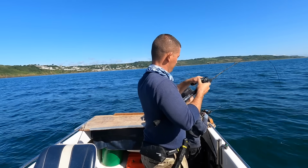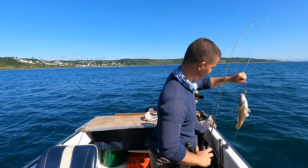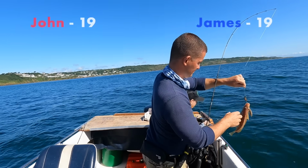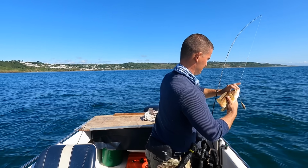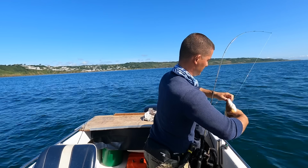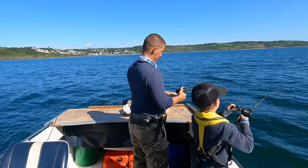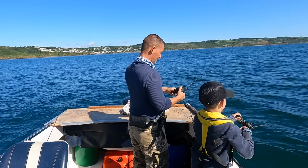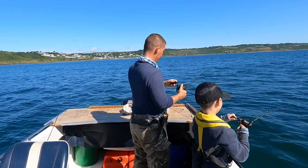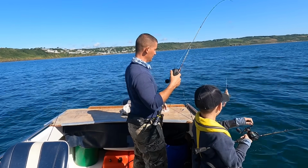Oh, I've got that one. Haven't we just seen this one? No. The one that I just had had a blue and green tail. And was it slightly bigger as well? I think it's slightly smaller. Well done. Oh, it looks like a good one. Yep. What have I got? Oh, little ballan wrasse.